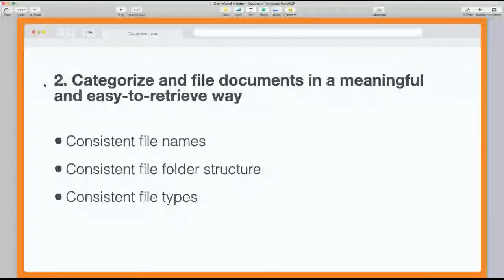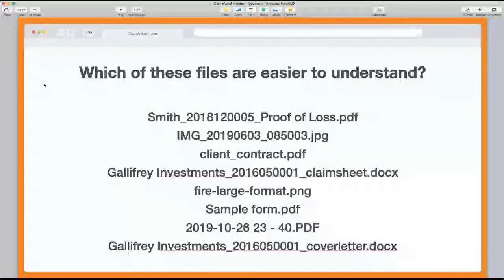But as far as file names go, these are some of the common ones that I see. The third one down here, client_contract.pdf. When you're working in the context of a file folder, it makes perfect sense because you're in the Smith folder. So sure, client contract makes total sense. But when you do a search across all of your clients for client contract, you're going to have 600 client contracts. Which one's which? It's really hard to tell. The same with images. If you pull them off of phones or cameras, the digital ones all start with IMG or CN for Canon or something. It's really hard to tell what it is.